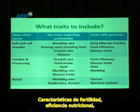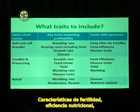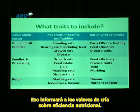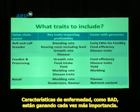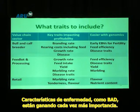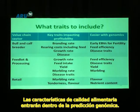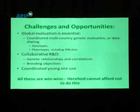Quite a number of these traits are significantly easier for breeders to get information on once we've got genomics. So things like fertility traits and feed efficiency. Hereford cattle are being measured for individual feed intake, and that'll feed into feed efficiency genomic breeding values. Disease traits such as BRD will become increasingly important, and towards the bottom there you can see the traits that affect the consumer experience. So eating quality traits will be part of the genomic prediction.